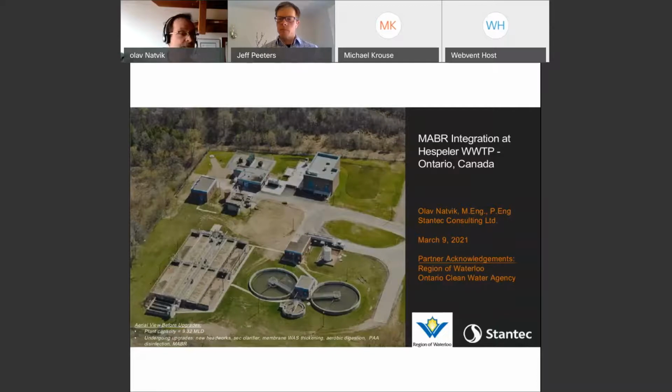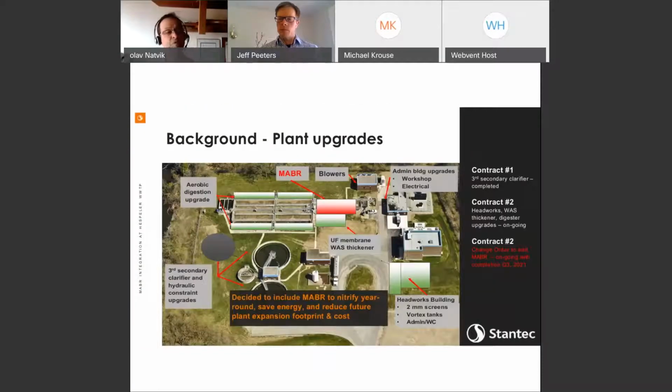So, next slide. Just briefly, just to try to understand the sequence of design and construction and how we came to have MABR on site, I'll just quickly go through the sequence of events, essentially. So the region was fortunate. They received some higher level grant funding money, which essentially forced the early design and tendering of a third secondary clarifier, and that had to happen right away just to respect the grant funding timelines.